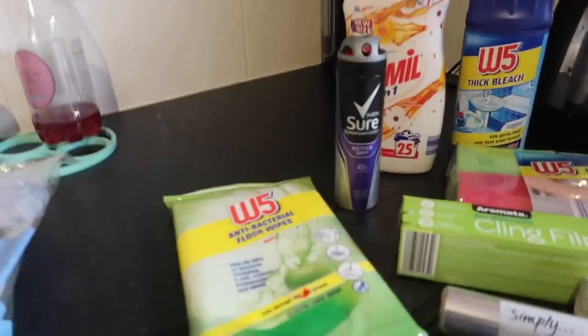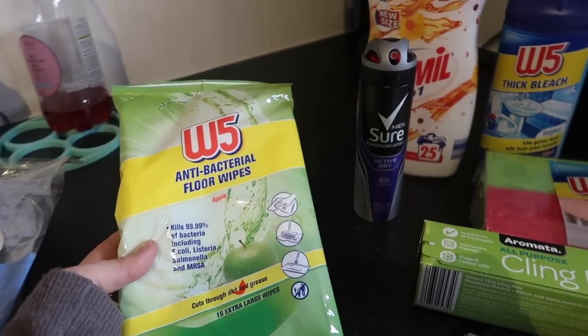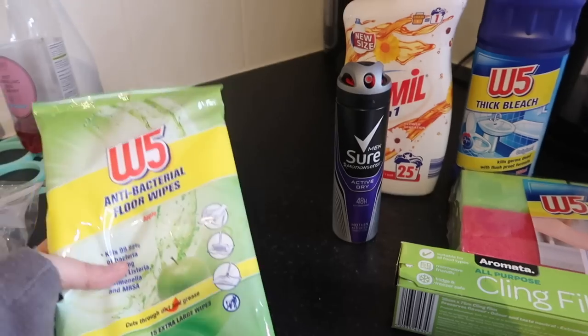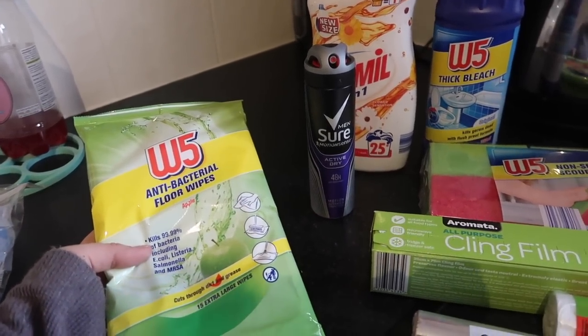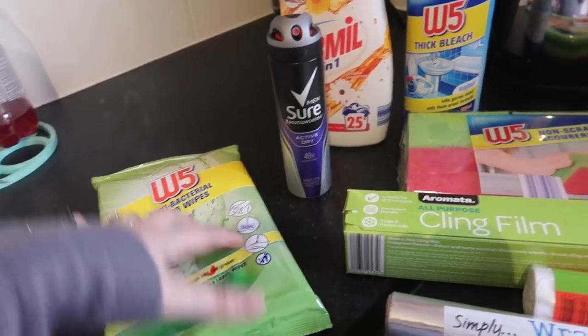So we got some antibacterial floor wipes. I have never bought these before, but I was watching Mrs. Hinch on Instagram and she used a wipe like this. These ones were so cheap, like 59 pence or something, and you get 15 extra large wipes, and I thought these would be good for the bathroom floor.